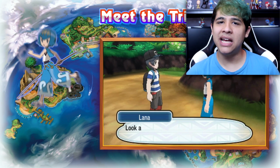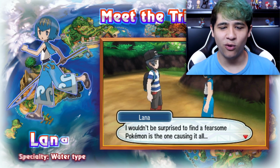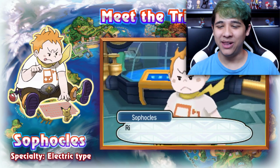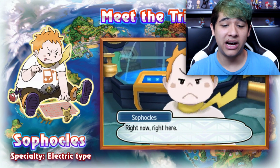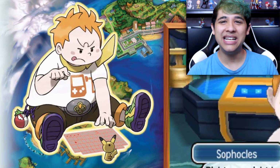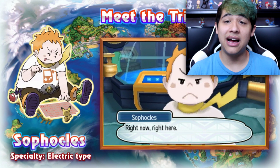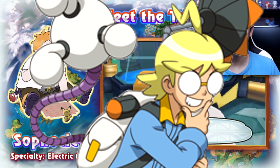So our second captain is Lana, and it looks like she specializes in water Pokemon. It's got a little fishing pole there. Whoa, who is this guy? Sophocles specializes in electric Pokemon, and I think he's playing like tic-tac-toe or something right there. What even is that, dude? Oh, is that like a light-up keyboard? I don't know, man. This guy looks kind of like Clemont, though, from X and Y. Definitely reminds me, and is also an electric-type trial captain.